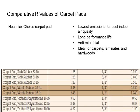Carpet pads have different insulation values, and the Healthier Choice carpet pad is antimicrobial, has a very long performance life, and low emissions, so it's best for indoor air quality, which is important for a home. You've got little kids who are going to enjoy your STEP Warmfloor system, and they're going to be on the ground right on the carpet pad. So it's best to have a great quality, low-emission carpet pad for the homeowner.